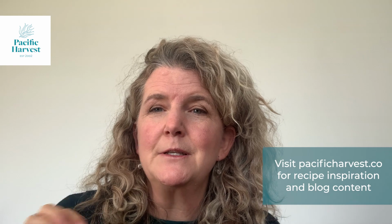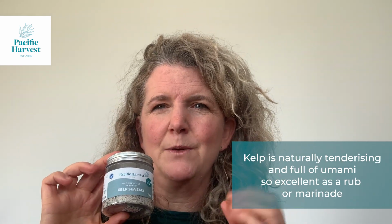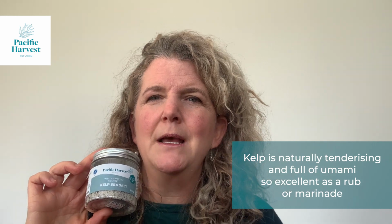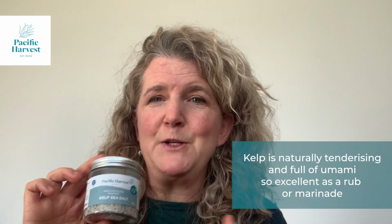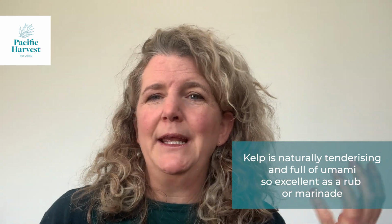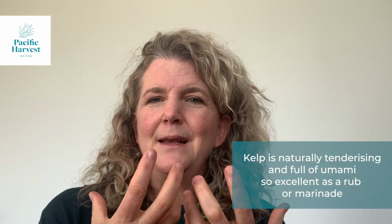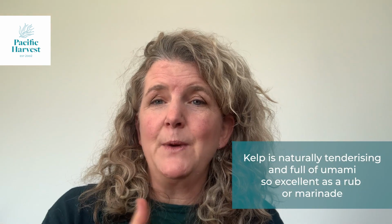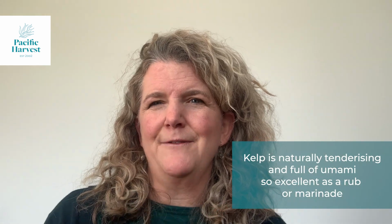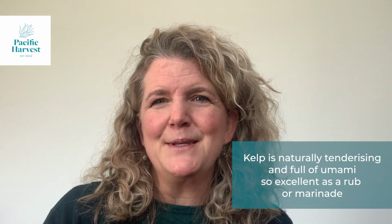But the other thing to note is kelp is really tenderising. It has a special enzyme in it which breaks down the cell wall and will promote digestion. So when you marinate with a kelp product, you're going to get a deliciously soft cut of meat, and all the umami from the seaweed is going to infuse that. So this is a fantastic product for marinades as well as everyday use in pretty much anything.